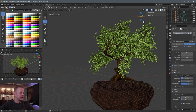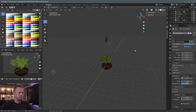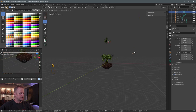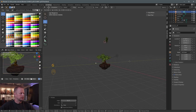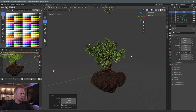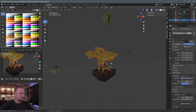I think I'm going to change the camera angle a little bit so we actually get that viewport, because you don't really just see the leaves there. So maybe I'll do G to bring that down, and then R to rotate. Should we come a little bit across here maybe? Let's see a good angle. We could rotate the whole tree as well, actually.